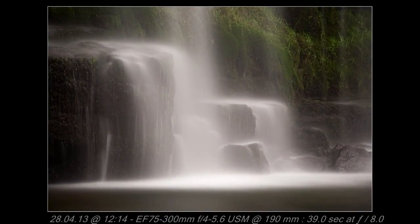Taking landscapes doesn't always mean taking the wide view. What we have here is a detail shot of a waterfall in North Wales, and what I'd done, as you will see from the data, was zoom into 190mm on my 75 to 300mm zoom lens, and just isolate a small portion of the waterfall itself. Again, the camera is tripod mounted, a 39-second exposure. You wouldn't be able to handhold that one.